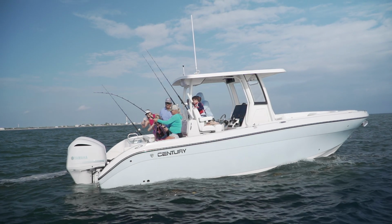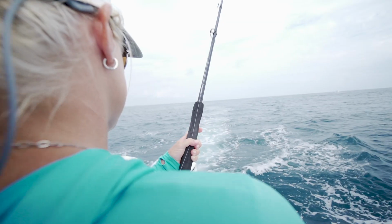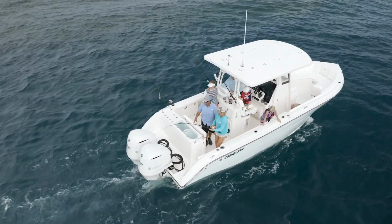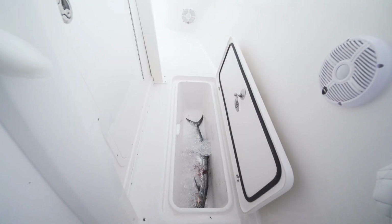One look at the Century 2900 and you know she is all business, whether you're ready to fish a tournament or take your family and friends out for a day on the water. Century has a long list of tournament wins. They've been a force in everything from redfish to blue marlin tournaments, and the 2900 is a force to be reckoned with when blue water money is on the line.